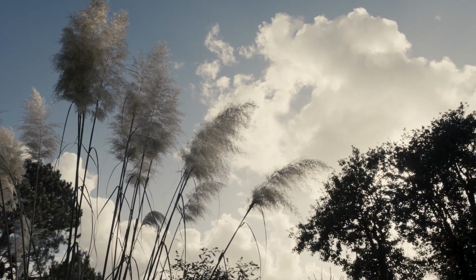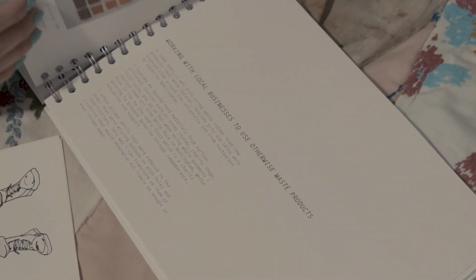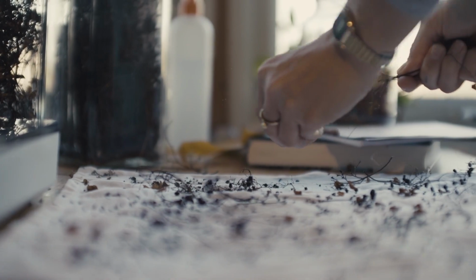There's so much material out there that ultimately would just go to landfill, and we really should try to utilise this to just create something beautiful and just have fun with it, really.